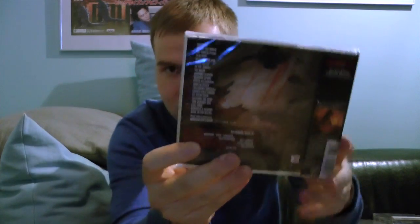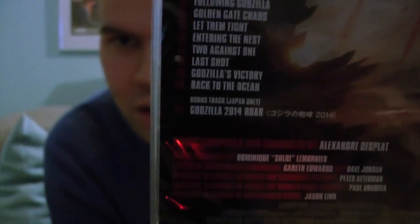Well, this is the Japanese edition, which means that it has got one bonus track there. It says that it's the Godzilla roar, and I'm very curious to see what the track's gonna be like, if it's gonna be that one roar that we heard in many of the trailers and so forth, or if it's gonna contain a few more of them. I don't know.